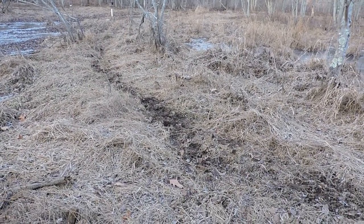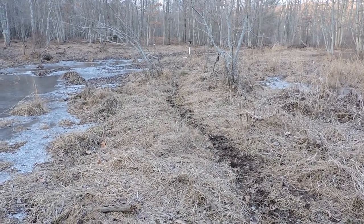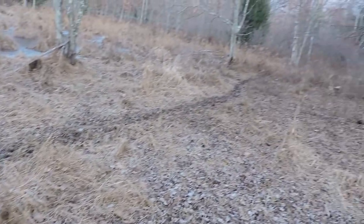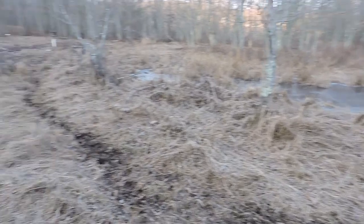Okay, well, I'm starting to lose my light here, and my battery. You can see there's a major deer highway coming right through here. Look at this path. And they're going right down through the swamp here to avoid people.